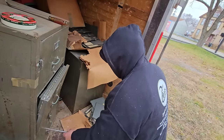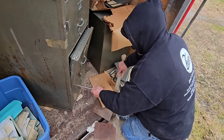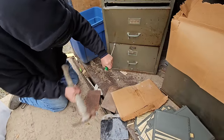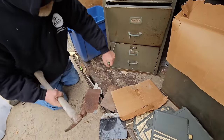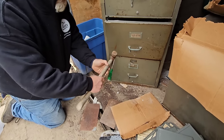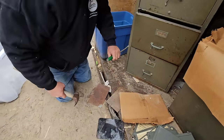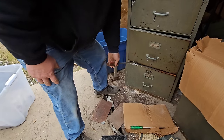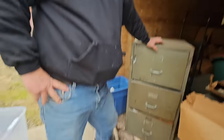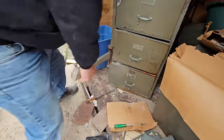I just pried in here, and then once I got enough, I got... Pry bars. This is what I started with. Okay, so it's getting real close now. You want to cut it and make it look like you did it, like you usually do. After I do all the work. We'll try to redeem yourself here. Still haven't got it open. It's coming.